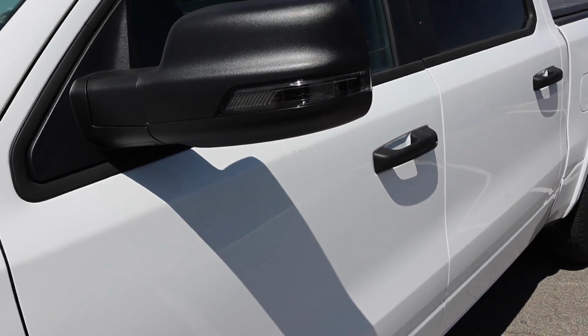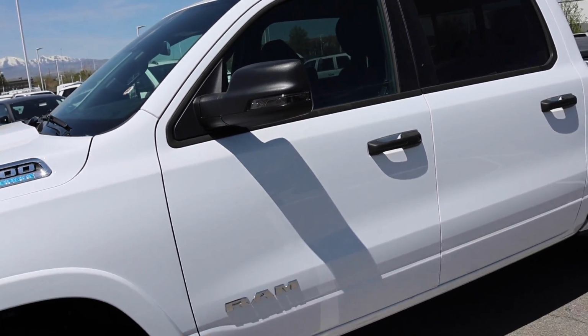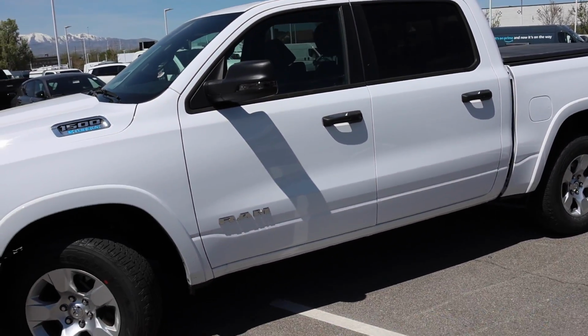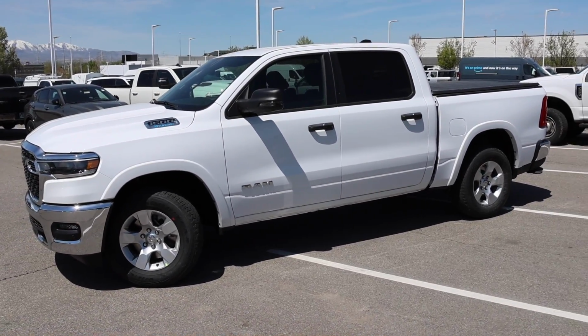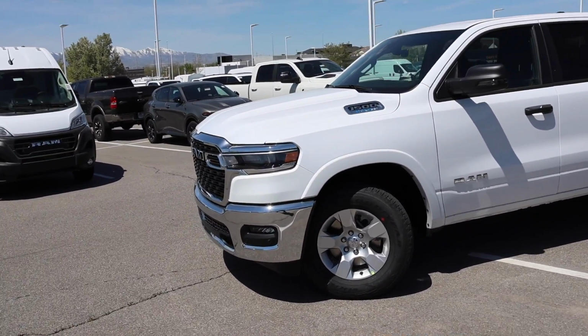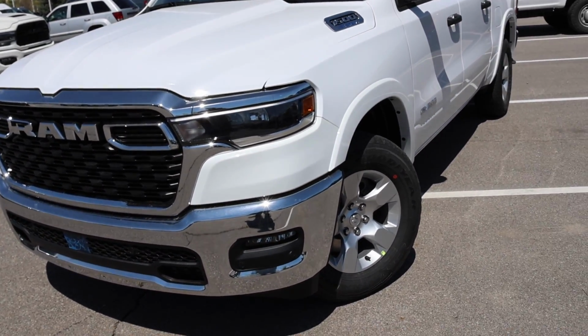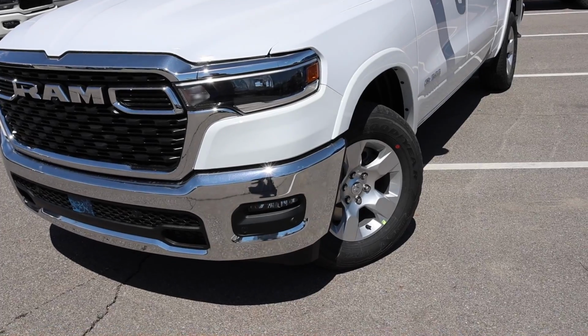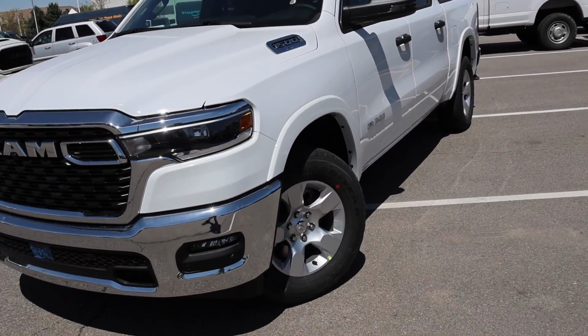Now here are your mirrors. They do give you a turn signal here, so that's nice. That's definitely a nice upgrade, but no smart key system still for Bighorn. And I would say that this truck has a decent design. Do you guys notice though? They took away the fender flares at some point. I think back in 2023 and 2024? And now Bighorn has fender flares again. It's nice.